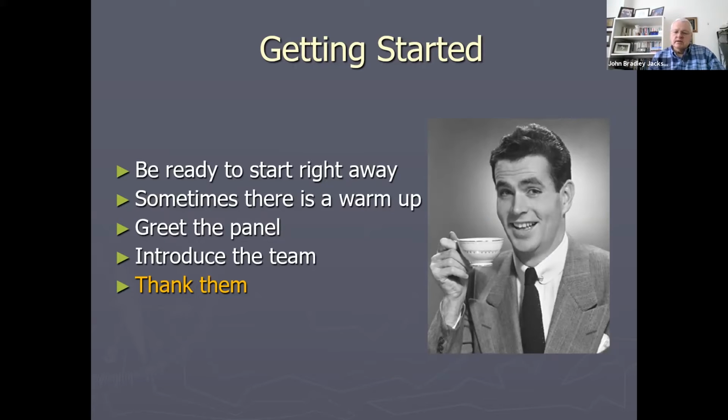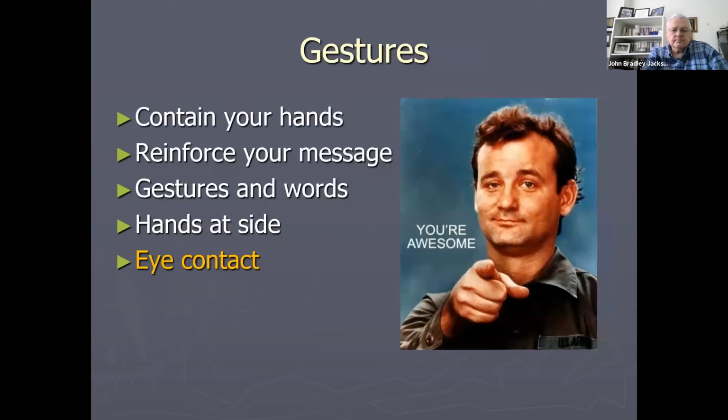Sometimes there's an ability to warm up a bit, and that is to have a little chit chat. That's normal. That maybe comforts you as the speaker. And if you can, you want to shake everybody's hand, hand out your business card, and certainly thank them for the opportunity. Other times you walk in that room, you're on, and you're immediately presenting. So it does kind of vary from group to group.